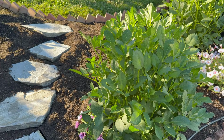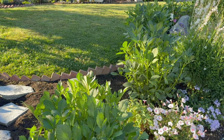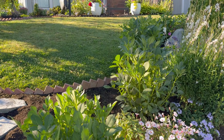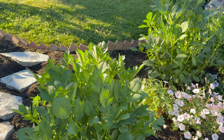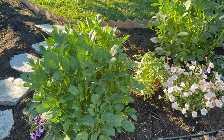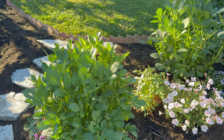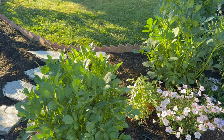And my dahlias are getting very big. I've been pinching these so you'll see how nice and bushy they are, and they're getting ready for me to stake them pretty soon. We're not too far off from that. And I am going to use a different staking method this year. I'm going to do a single pole and then tie the dahlias to that pole. So we're going to see how that works.